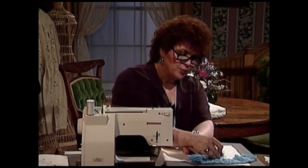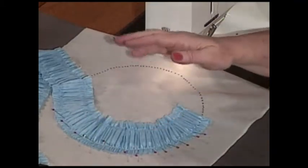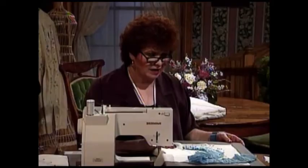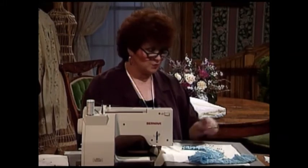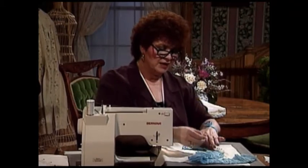I pull it out, and you see this little floppy part right here? That's the principle of mush it or smush it down. I just simply take my hand, and believe it or not, and I think this is pretty magical, when I smush it down, there it is. It goes where it's supposed to go. So I will take another couple of pins and pin that.